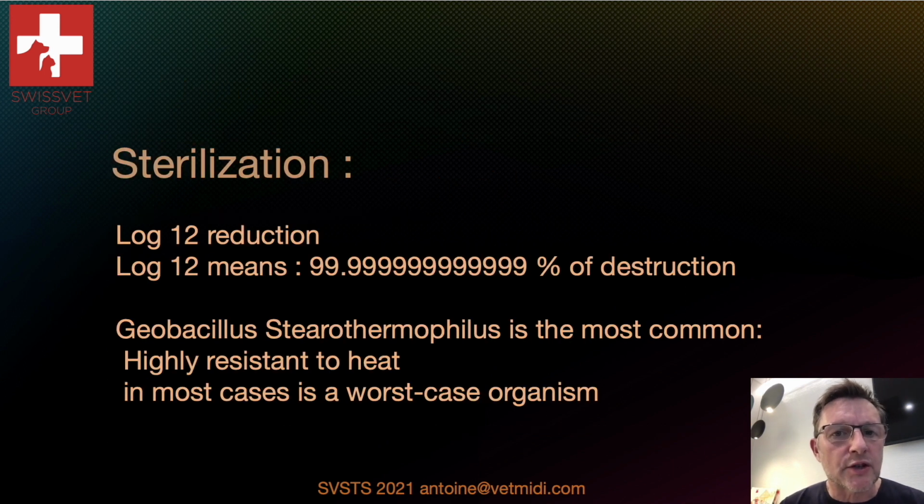Two words about sterilization. At least in Europe, sterilization means a log 12 reduction of the germ Geobacillus stearothermophilus, which is the most heat-resistant microorganism and one of the worst-case scenarios if you have it.